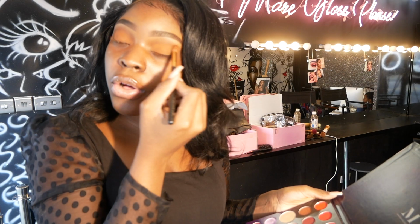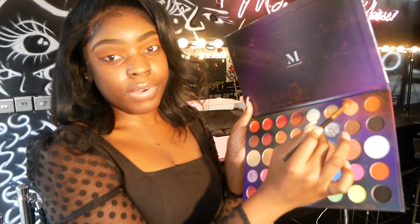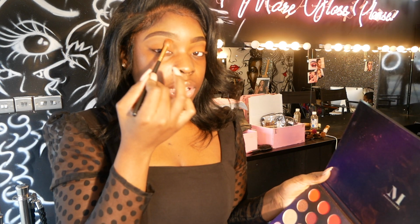The colour of this whole palette is why I love it so much, because it's literally that good where you just need this one colour and it looks great. Just to soften and show a little bit of transition, I'm going to use this light brown creamy colour just on top, and this is just going to smooth it all out so it looks nice and seamless.